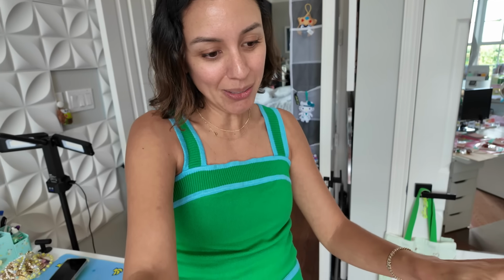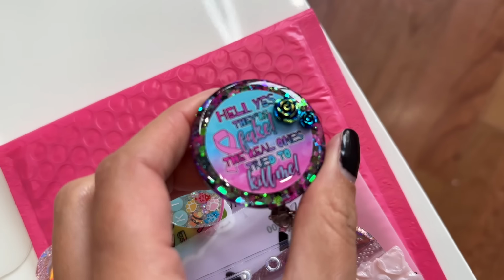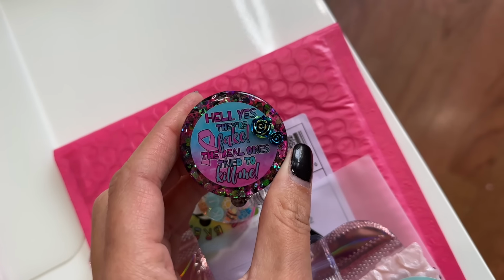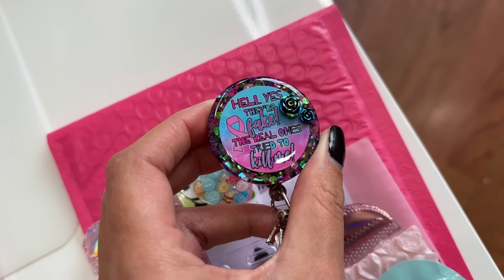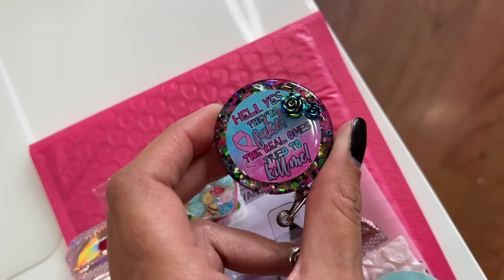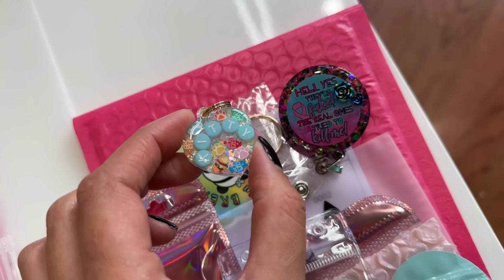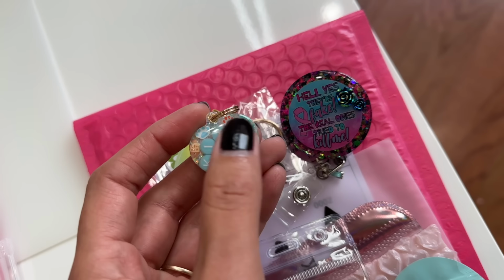I want to show you guys some cuteness that is going out in the mail today. I know, you guys, it is so cute. Oh my goodness, look at all this cuteness. So you got a badge reel for a cancer survivor. Look how pretty. And we got a tag for her kitty named Kitty. Oh my goodness. Hold on, let me take that off.